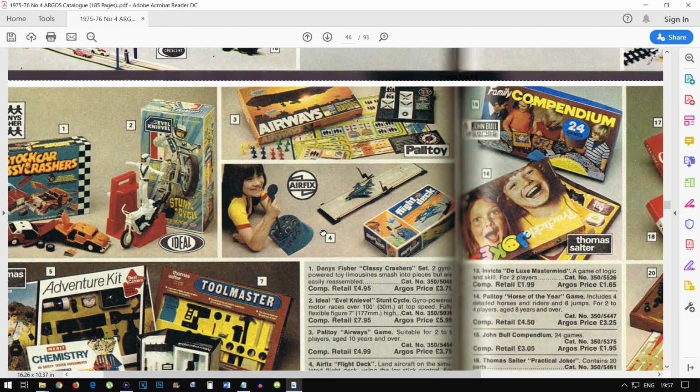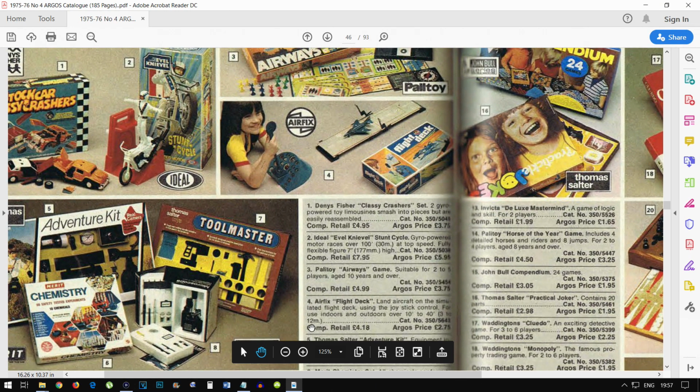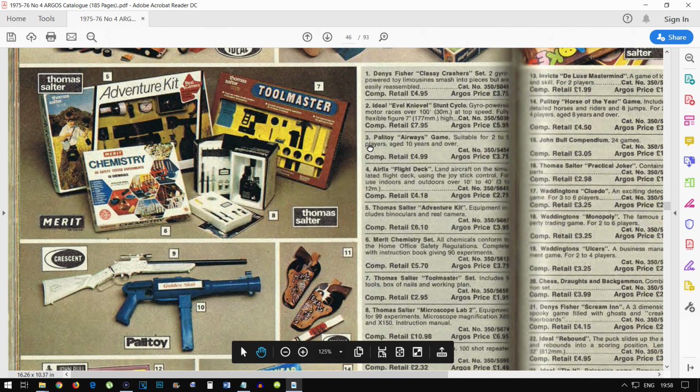Hey ho, we got Airfix Models here, which were something I never really got into, but they were massive. We got some board games here. Airways, that sounds interesting. I know what that is. Oh, it's a game. Suitable for players aged 10 years and over. Okay. And we got lots of tools. Chemistry set. Guns, I think I may have had those. Not 100% sure, but may have.